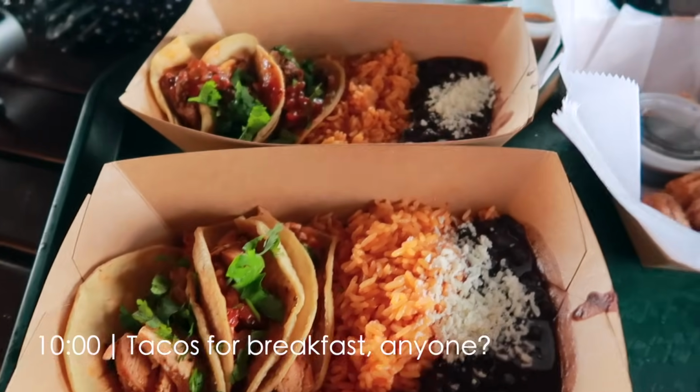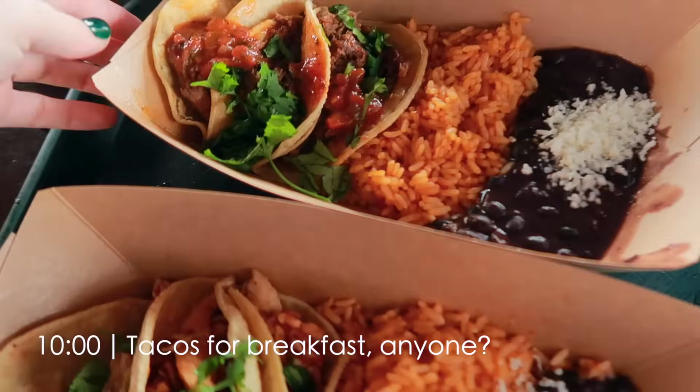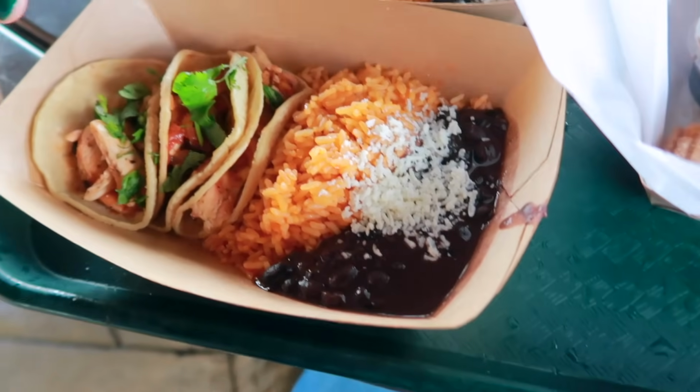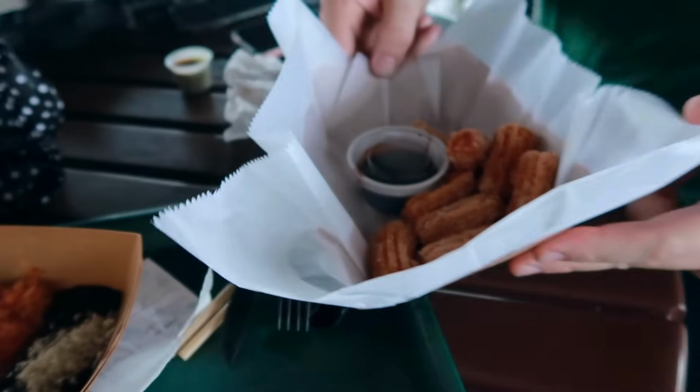And we decided 10 a.m. tacos, right? That's right. So I got the barbacoa beef tacos, and ooh, Dean got the chicken. Comes with rice and beans, so we got it just like it comes. And then I couldn't resist the churros. I'm like, there's so many yummy snacks for the festival, but I can't resist the churros. Chocolate churro sauce, let's go.